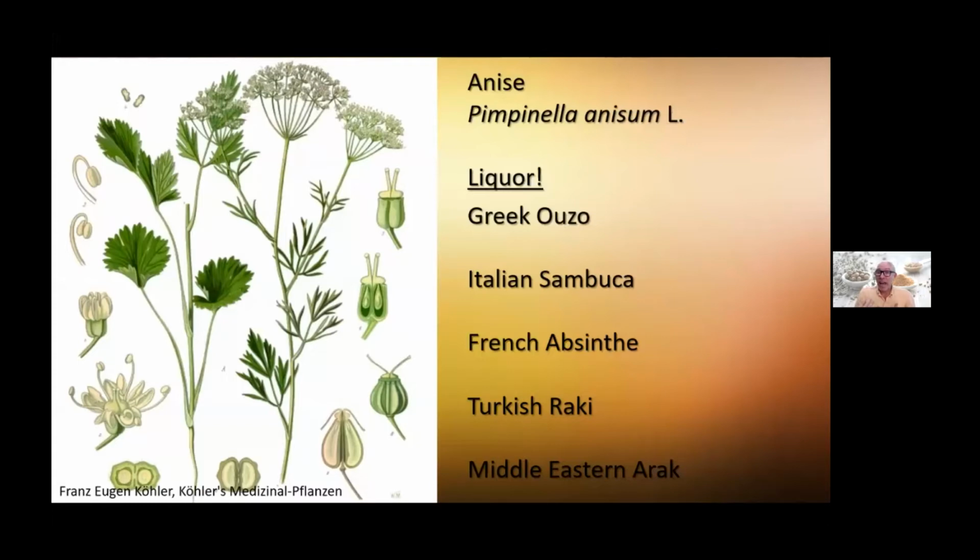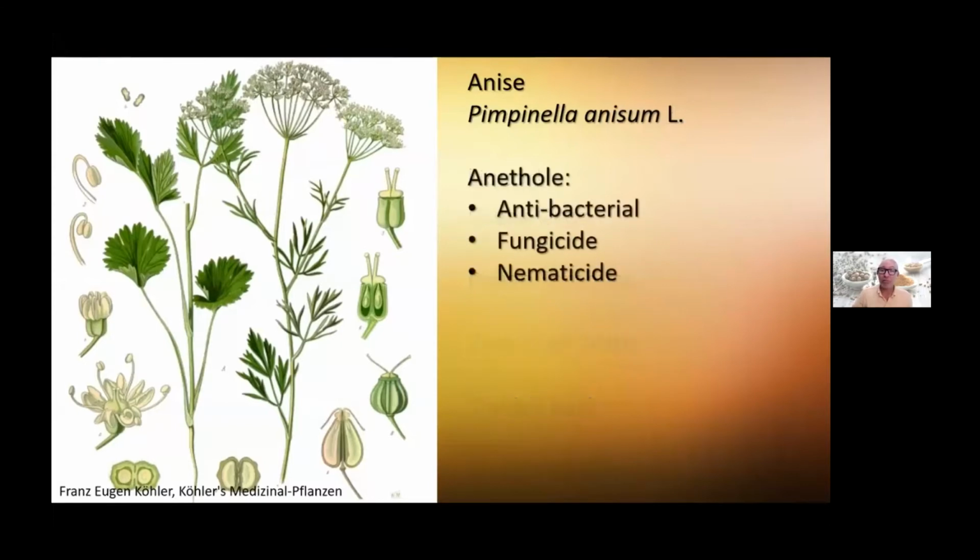In Turkey, the anise flavored liqueur is known as raki, or arak in the rest of the Middle East. So here's something that has found its way not only into medicine and into food, but also into alcohol, possibly conferring its antibacterial, fungicidal, nematicidal properties, even through drinking, through the activity of downing a flaming shot of ouzo.